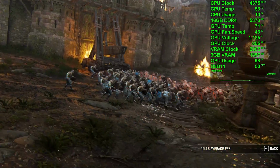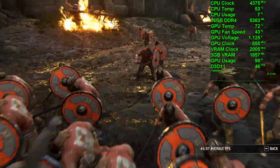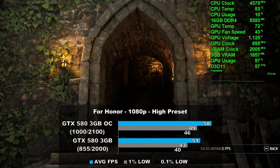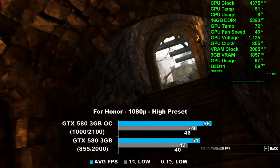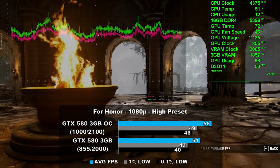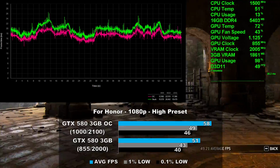For Honor is up next, and here we ramped up the settings to the high preset and tested at 1080p. At stock we averaged 51 frames per second, and overclocked that number rose 13% to 58. VRAM usage stayed below 2 GB, and frame times were extremely tight with no inconsistencies seen. This is a really impressive result for this old beast.